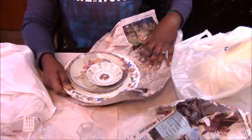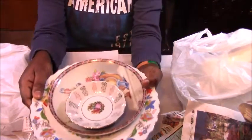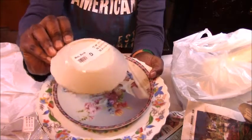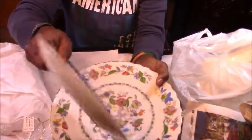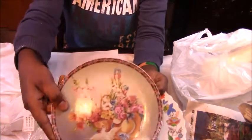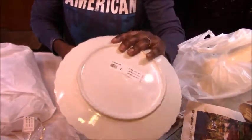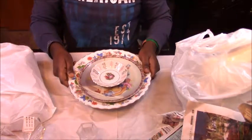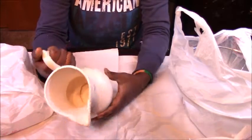I have these plates. It's a small plate. I took different sizes, so big, medium, and small. So it's pretty springy, if I can say. Let's see. The next item is this vase. It's a picture, but I will use it as a vase.